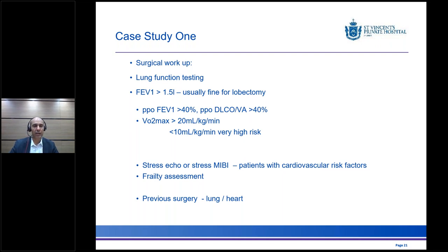Essentially, if their FEV1 and diffusion capacity is good, we just proceed with surgery. If it's low and very borderline and we're concerned, we may do a VO2 max. If that's greater than 20 mils per kilogram per minute, that's fine, we'll just carry on with the surgery. Less than 10 is very high risk, and often we wouldn't be able to operate in these patients. So that's how we assess their lungs, really.